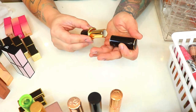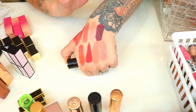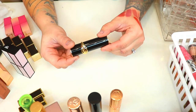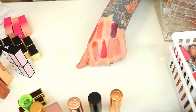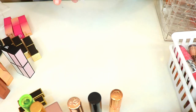I just want something that's not going to transfer all over the place. And a shade like that, for me, I would 100% get it all over my face. So this one, I also don't love this packaging. It feels loose. I feel like that's a formula, though, I would really like. I would just need to get shades that really speak my name. You know what I mean?